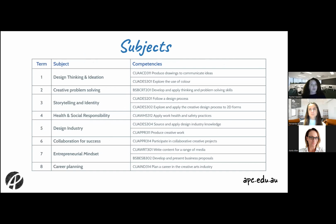These are the subjects. So 8 subjects, 1 subject per term for 8 terms, following the school terms. These are the subjects here with the units of competency. So if you have a quick scan of these, you can see that some are thinking and problem solving based. Some are about the design process and communicating ideas, drawing, whether it be hand or digital, sourcing and applying design industry knowledge, participating in collaborative creative groups, writing content for a range of media.